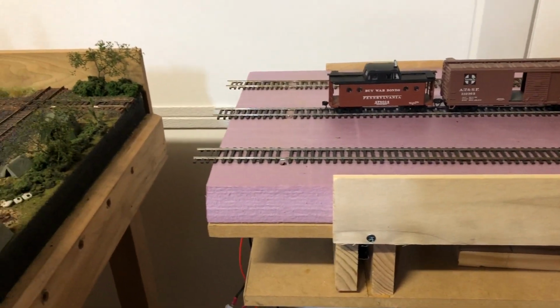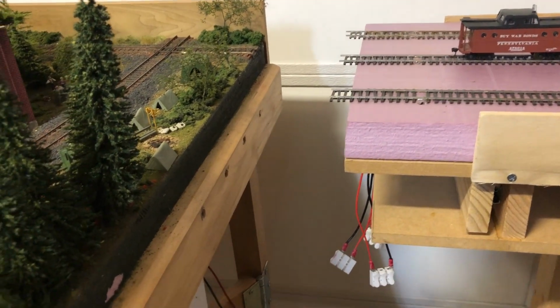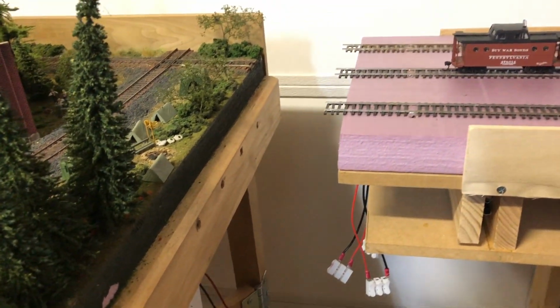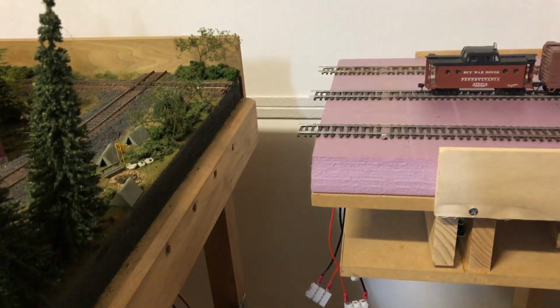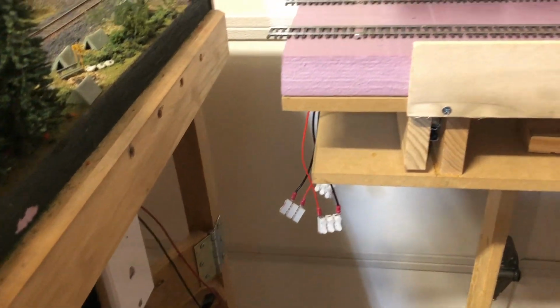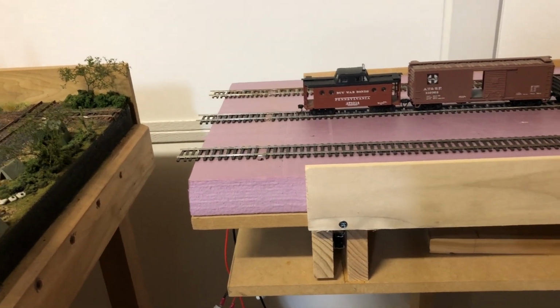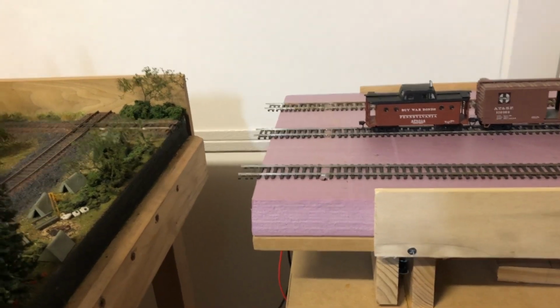I'm a one-man show on this layout. So if I'm running my trains and I'm using the staging yard, I plug it in. If I want to move and switch tracks, I do have to unplug and plug in for the different power leads. But again, a one-man show is good enough for me. Gives me exercise walking around the layout, and I have a good time with it.